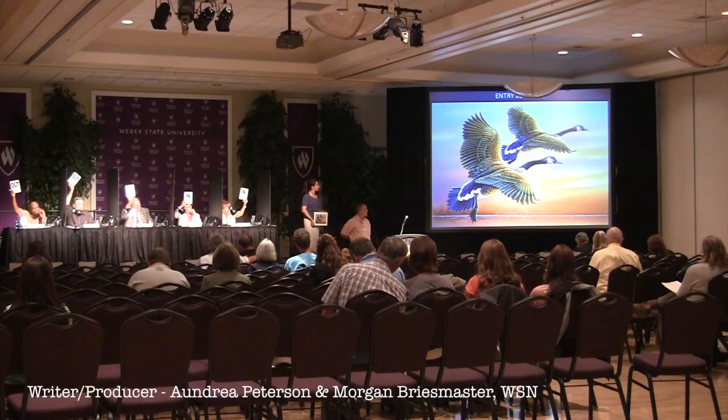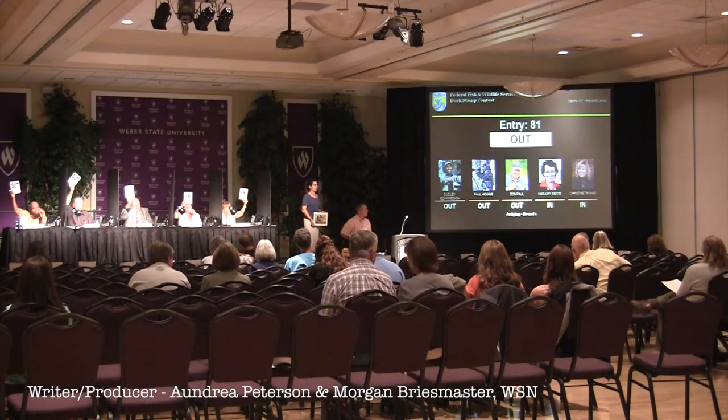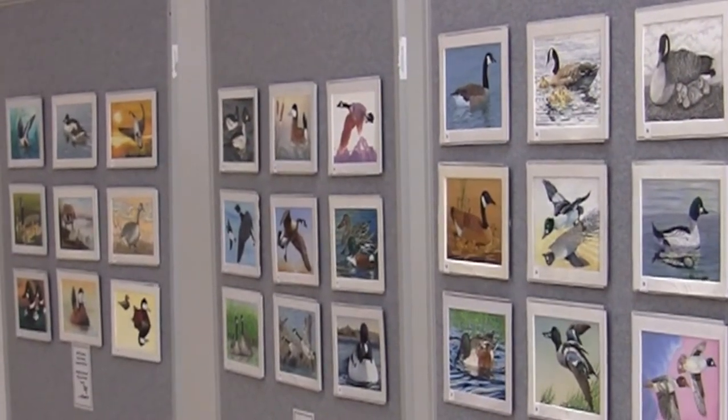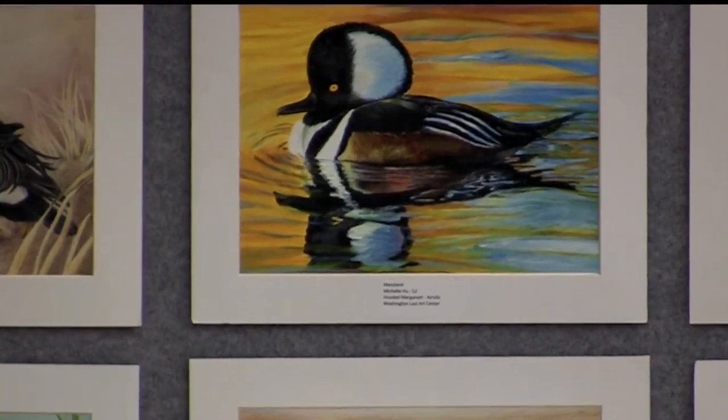Nearly 200 entries were submitted to the 78-year-old federal duck stamp contest that took place at Weber State University in Ogden, Utah. Friday morning, a blind judging began in order to narrow the entries down to the top finalist.